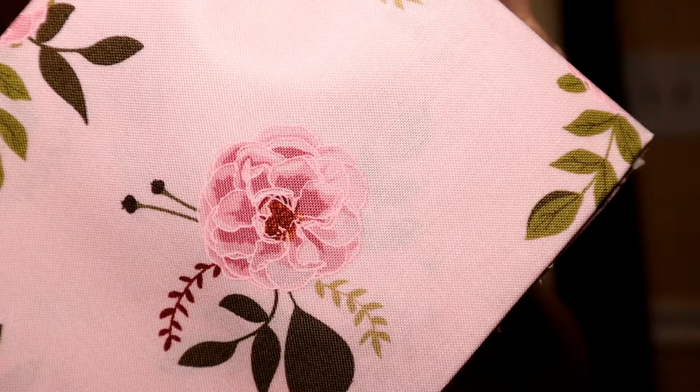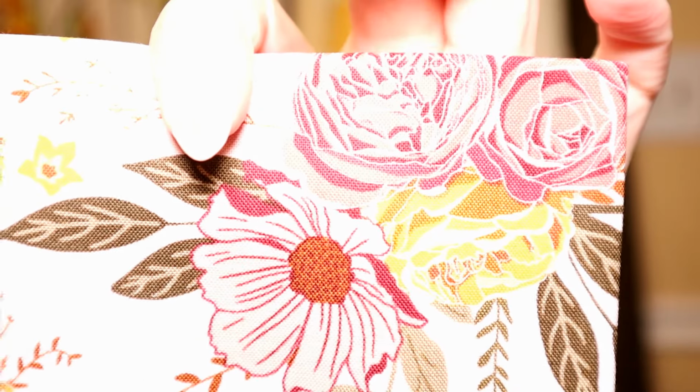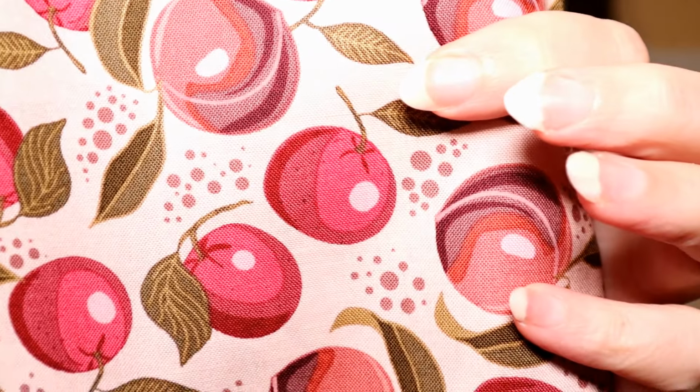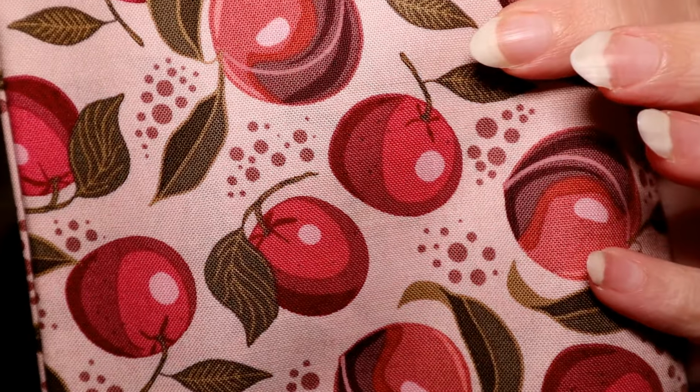Oh, that's pretty. So I'm not sure how well it shows on camera, but each of these little flowers has just this extra layer of outline around it, and it's really pretty. It's just like a highlighting around the flowers. Maybe you can see it on these roses up here. Very pretty. Oh, I love it. Oh, we've got more peaches, and those oranges are looking almost like a different type of fruit now. They almost look a little bit like plums, but I do think they're oranges. It's just a different colorway.